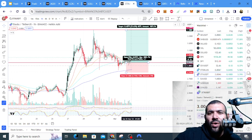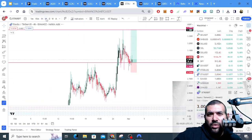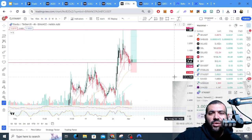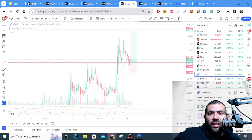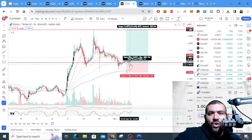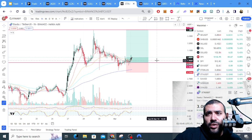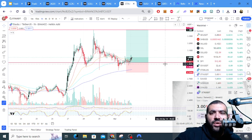Sure. But on the 1 hour, this is the 1-hour chart, it looks like we're in uptrend. Let me look at the 4-hour chart real quick. On the 4-hour chart, you can see that there's definitely a possibility that we'll get down to 293, but we've tested that level so many times that I do wonder if that was the last one. This last time, just a few hours ago, was the last effort, last entry, because Stacks is looking very strong right now. So invalidation is 279, but 293 for now.